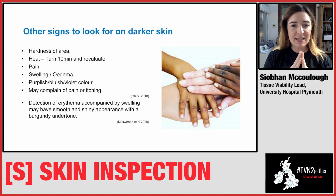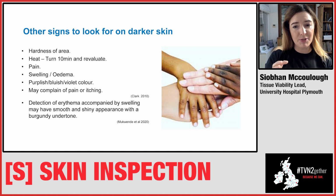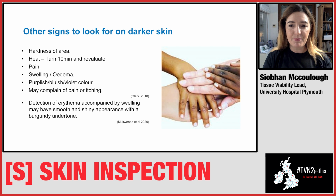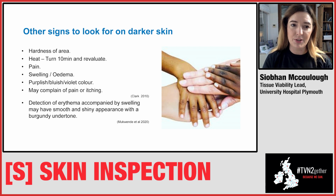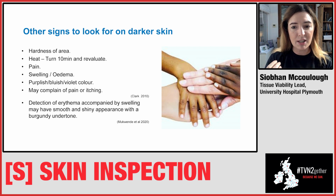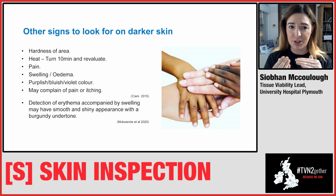And from what I've personally seen, the area can be kind of bluish, purplish or violet in colour. So a little bit more like a hematoma, like a blood blister. And depending how dark the skin is, it's how easier you may be able to visually see that. So there is a really good book that was out this year by Malone Mukwende, who is a medical student, who wrote a book called Mind the Gap. And he mentioned erythema looking shiny on darker skin, and it may have a sort of burgundy undertone.